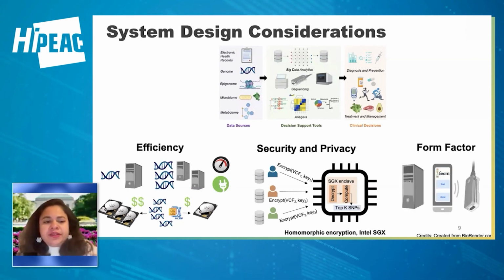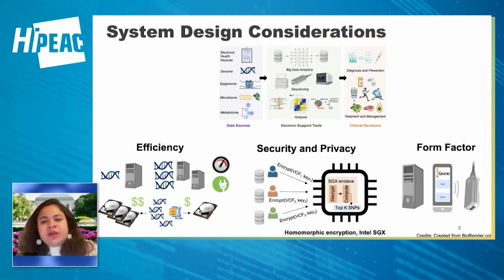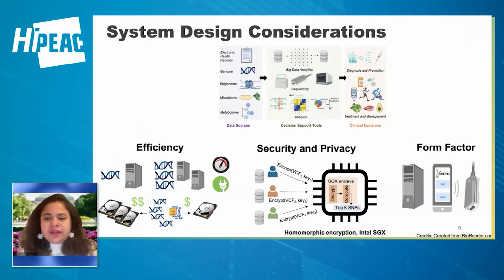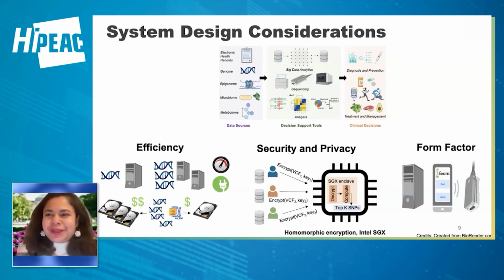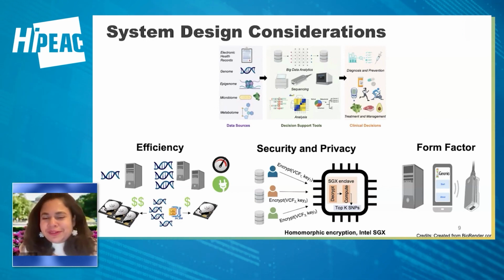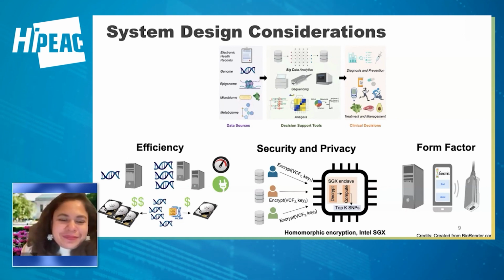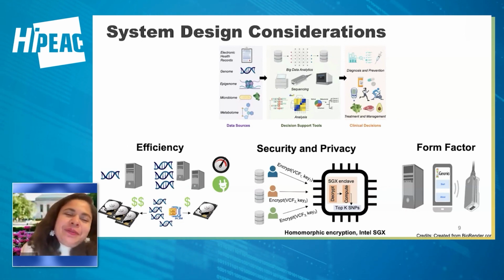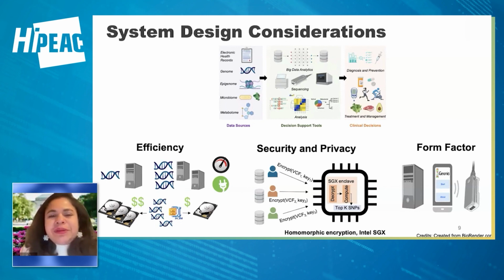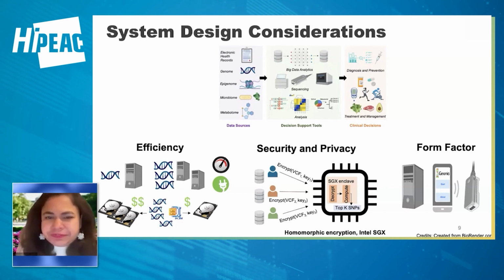And form factor. The more we shrink it, the more we reduce the size and the weight of these devices, then we can push it to the edge, push it to the clinical solution, push it to doctors, to patients. So there was this vision: what if I sneeze into my device and it could just sequence in real time and tell me all the bugs I have? That would be fantastic, right? I could figure out myself what's going on in my body. So these are some exciting challenges and systems considerations for building these platforms, right?